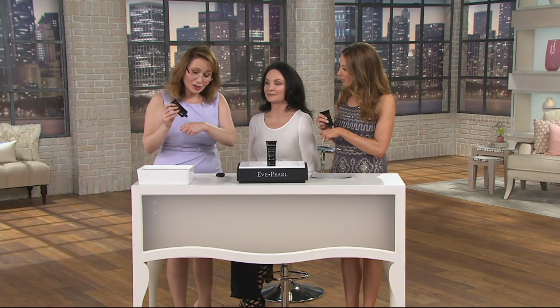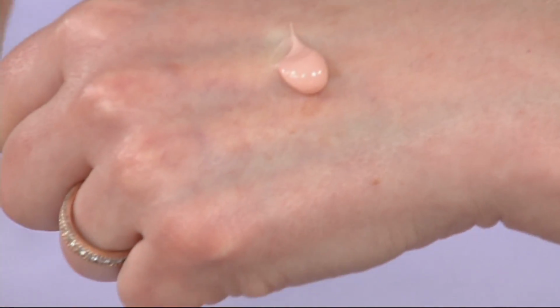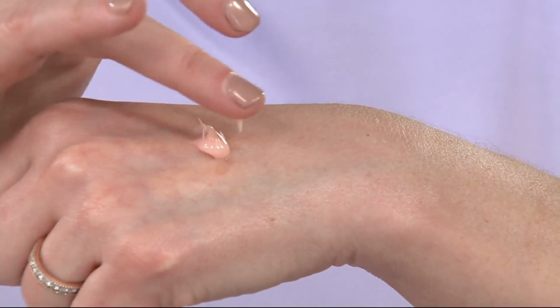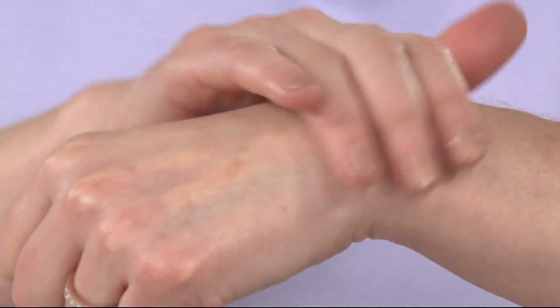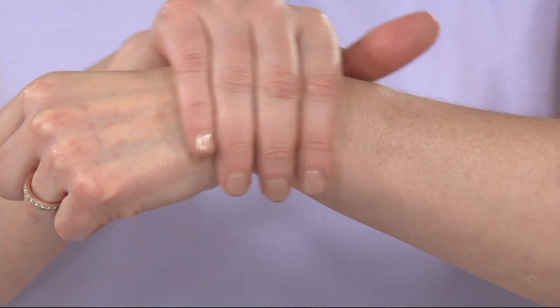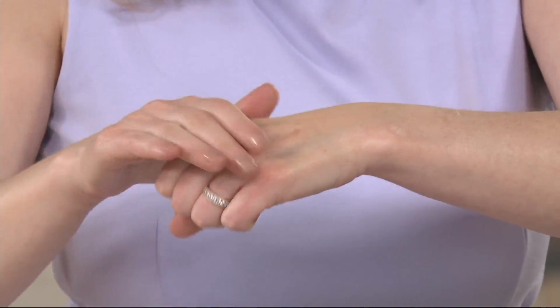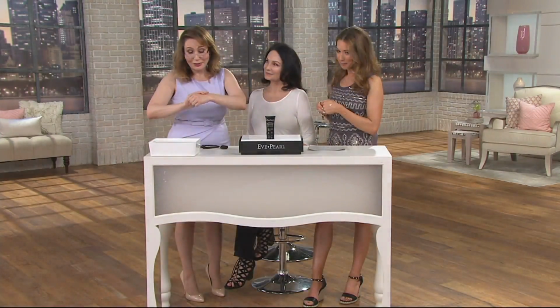This is a primer, it's a moisturizer, and it's a skin treatment. And what makes this so unique is, what is the role and the job of a primer? A primer's job is to soften up and smooth out your skin, so everything that you put on goes on nice and smooth. A moisturizer's role is to hydrate your skin so you don't have splotchy, blotchy areas. And then the treatment is to help make your skin overall better.